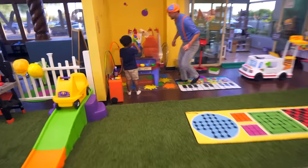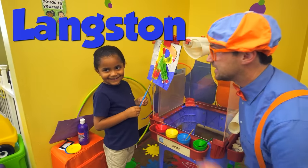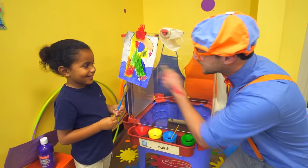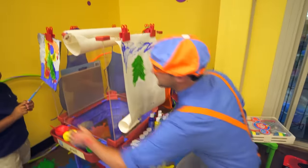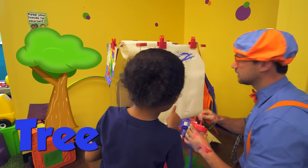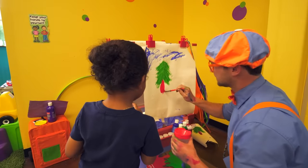Whoa! Hey, look! Hey, what's your name? Langston. Ooh, this is Langston. And what are you doing, Langston? Painting R. Ooh, you're painting an R? Wow, that's pretty. Good job. Ooh, and check out what I'm painting. Whoa. Wow, what is this? A tree. A tree? Yeah. What happened to the other one? Let's see here. Let's make a stump. Yeah, perfect. All right, a tree with a stump.